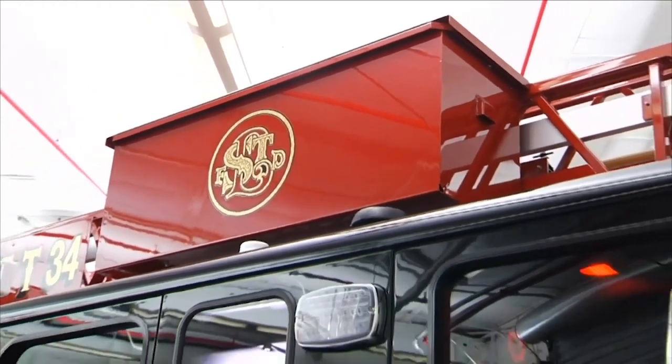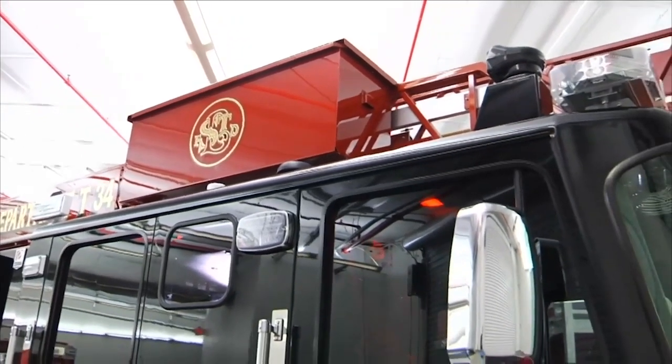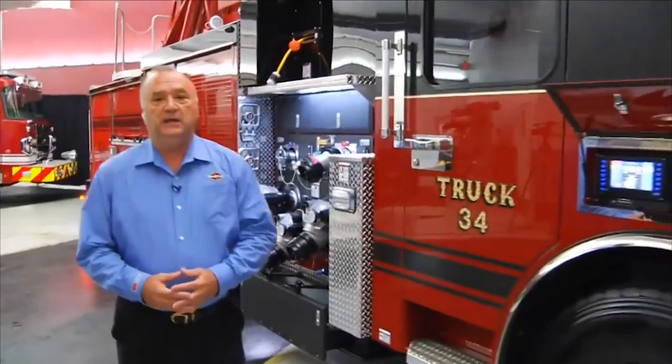By the utilization of our load minder system, the load minder takes into consideration equipment which is stored on the ladder, which that box contains a chainsaw and a K12 saw. Items such as that box, pike poles, manpower, ice buildup, wind reaction are all taken into consideration by the load minder.